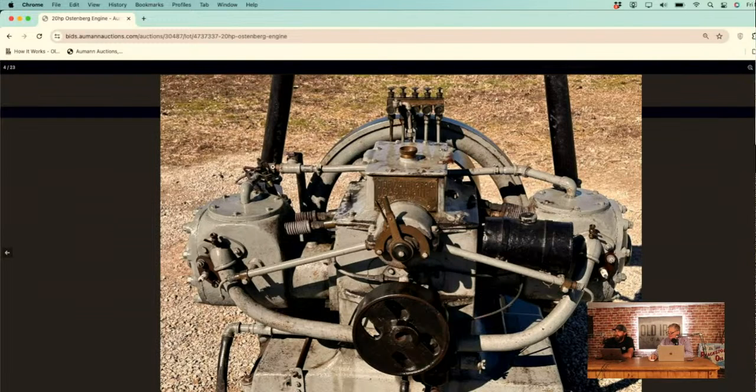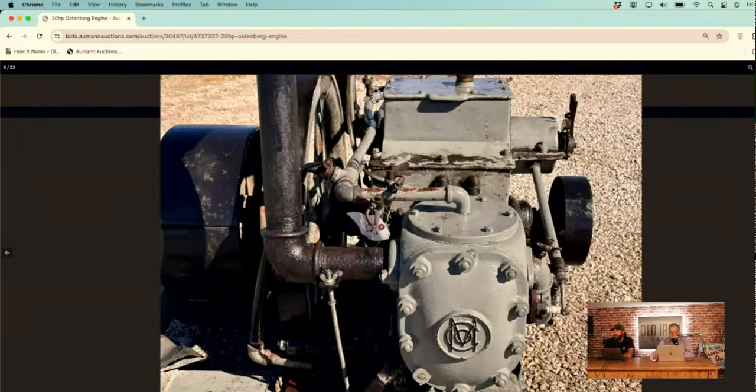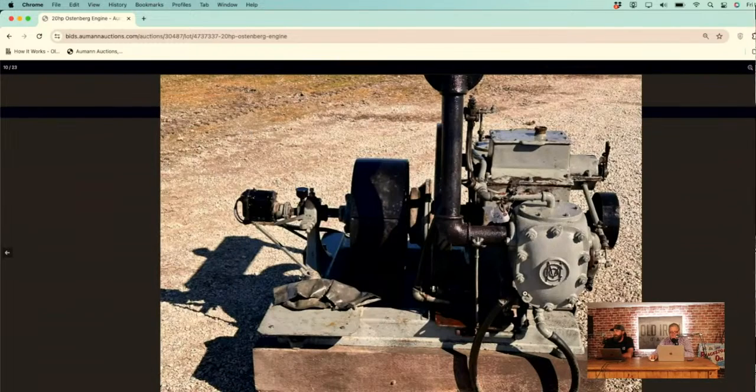It has the igniters with it. You can see that brass lever that almost looks like a tractor engine. But is it a marine engine? Yeah. You can see the lubricator there with the sight glass. It does have spark plugs in it right now, but the igniters are included with it if you want to convert it back. Yeah, really neat. You can see the mag hangs way out the side.